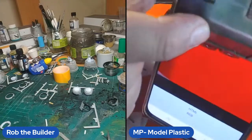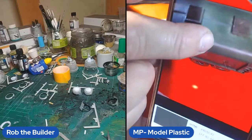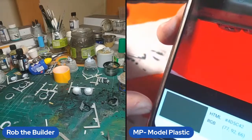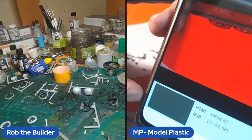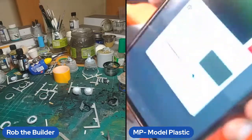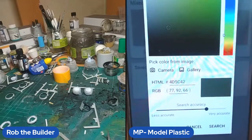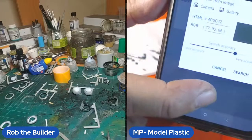I'm going to, with my finger, put in one part of the green. I touch, and you can see it's going to help the color here. Then I put OK. It's going to save. I have the color saved with the picture.